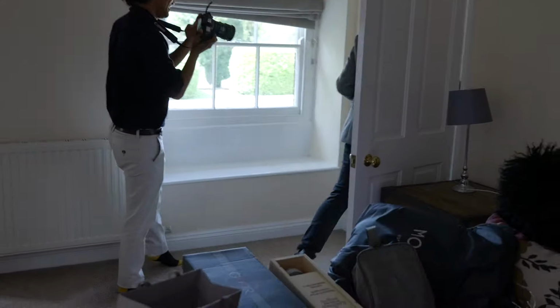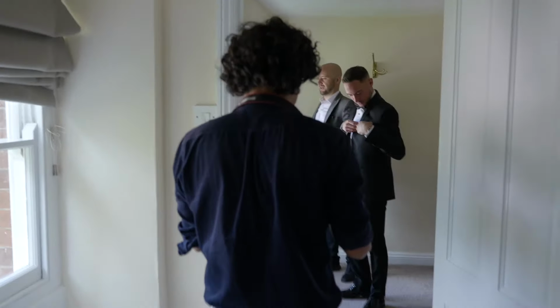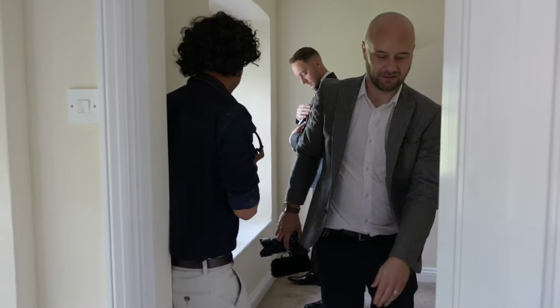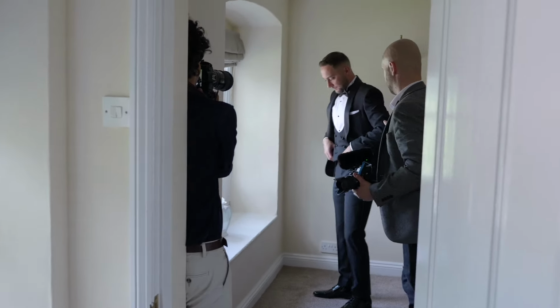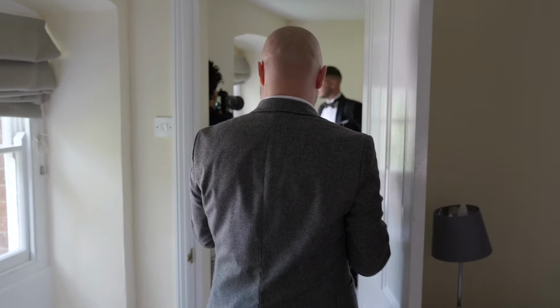Can I get you, if you stand here, mate, and if I can get you kind of adjusting your jacket like this, so your body's kind of 45 degrees to me. Yeah. Turn a little bit, so if you step away from the wall a little bit, so about there, turn a little bit more to me. That's it. And then just kind of looking towards the window as you sort your jacket.